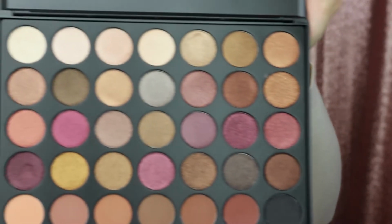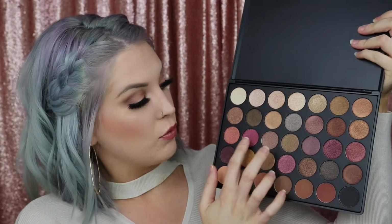Okay, so next on the list, I have been absolutely dying and loving this Morphe Cosmetics 35F palette. This is one of my dream palettes, just because one, it's got a bunch of glitter on it. Look, just bam, glitter everywhere. But two, I really enjoy the shade range. You've got this really bright, beautiful set of plums, and then you've also got your taupe matte colors, and then you've got these really light shimmery golds that kind of remind me of champagne. And I just die over this little compilation of eyeshadow colors.